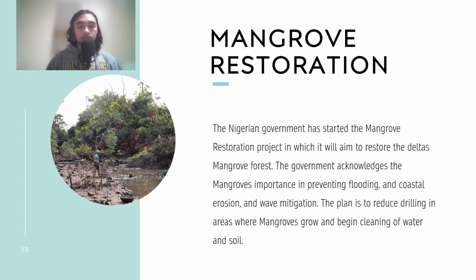And the plan to restore the mangroves is to reduce drilling in sensitive areas where the mangroves grow and cleaning the water, cleaning the soil so that the mangroves could come back. That's really about it in terms of restoration projects, which is really unfortunate. There is a lot of work to do there.